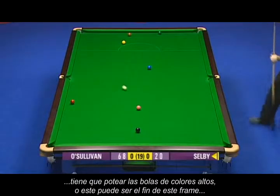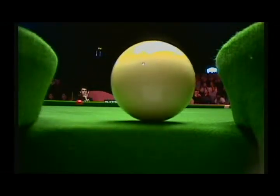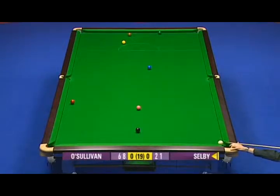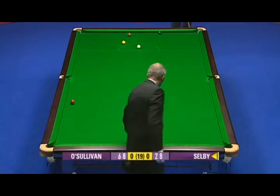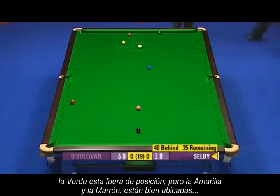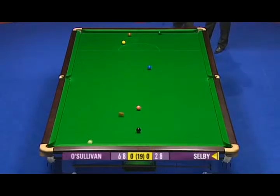Had to get a high valued colour going towards the corner pocket. This could be the end of the frame. 69. Black must go in. 76. Two 4-point snookers required at the moment. Green's out of commission, but the yellow and brown are pretty well placed. Black's the other good ball. Blue and pink not easy to get snookers behind. Mark Selby, 16.